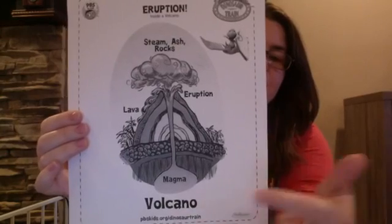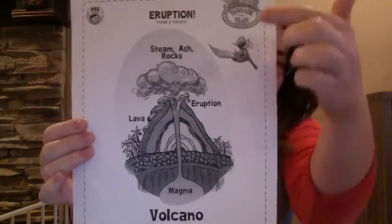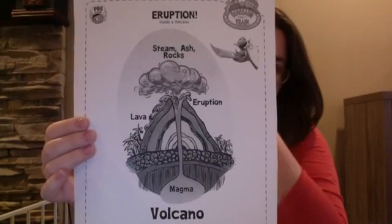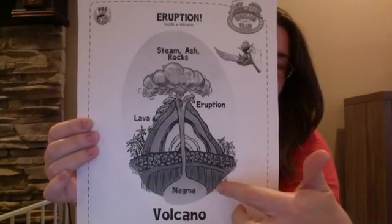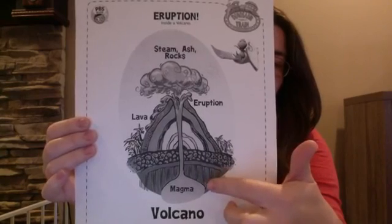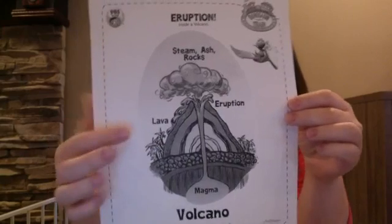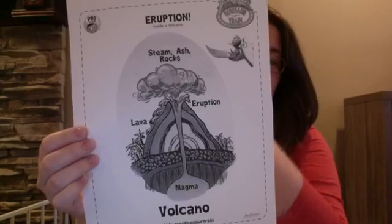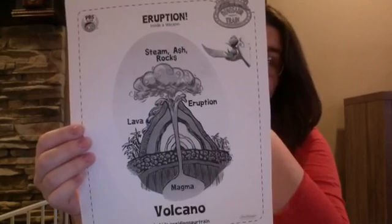And we're going to talk about the magma down here, and we're going to talk about an eruption. Up here this says eruption. And an eruption is when the magma comes out of the volcano. So down here you can see this is magma, and when it's inside the earth we call it magma, and after an eruption, when it comes out during an eruption, we call it lava. And lava is liquid rock. So it's rock that is so hot that it's a liquid. So it's very, very hot.